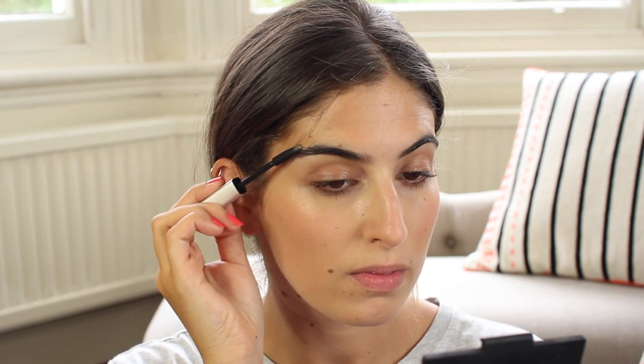I'm not going to fill in my brows because I haven't really got time. I'm just going to use a clear brow gel to run through them to make sure they stay in place.